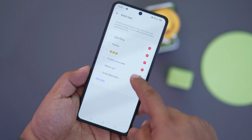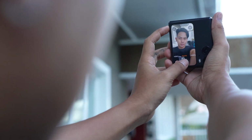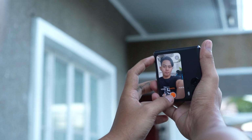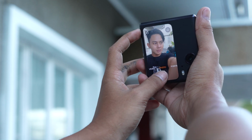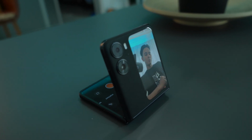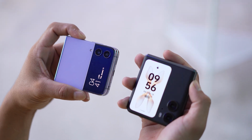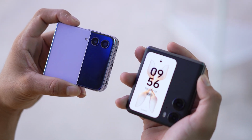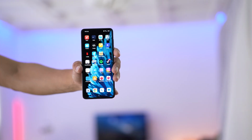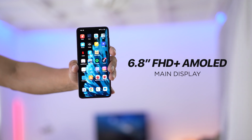Our most frequently used function here is the camera. You can take photos, selfies, and videos right from the cover screen, which means we get to use the main cameras when doing so. Users also get the ability to preview and delete their shots directly from the cover screen. What's sort of missing here is the ability to watch media from the cover screen. We hope that in a future update, we can get the ability to watch YouTube and TikTok videos from the screen, cause why not? Unfolded, you get a massive 6.8-inch AMOLED screen with a Full HD Plus resolution.